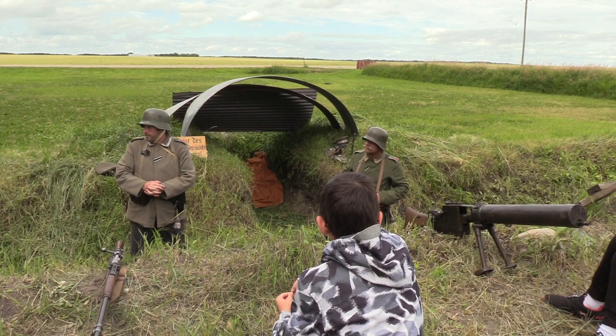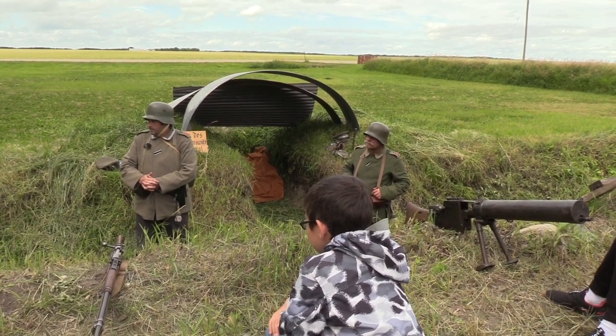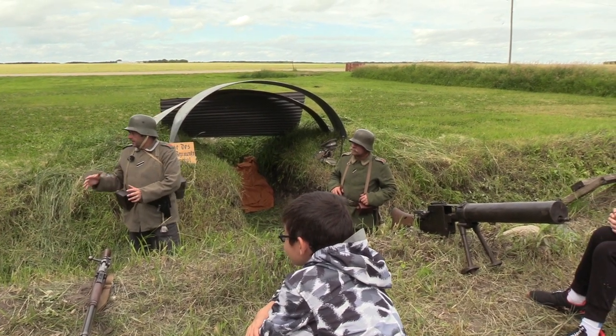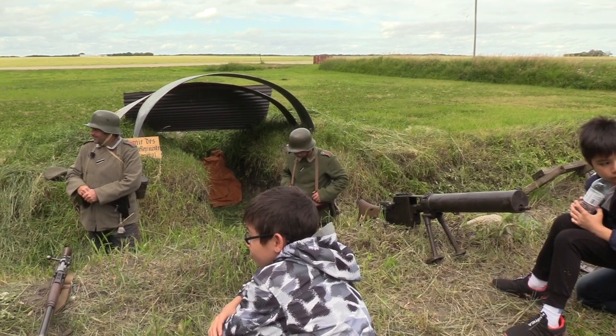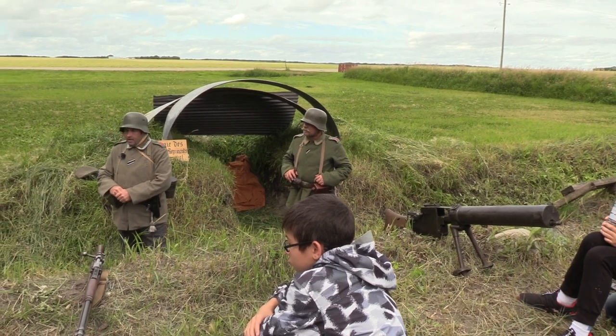So how did the Germans decide the strategy that they were going to stay for quite a while in the trench? Do you mean how they were going to settle in, while the other guys figured they were going to be temporary and move around? The Germans said, no, we're going to be here for a while. We'll build an elaborate trench.